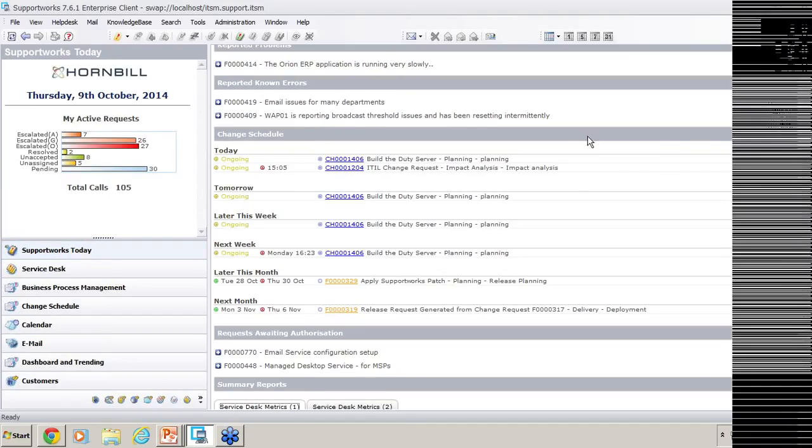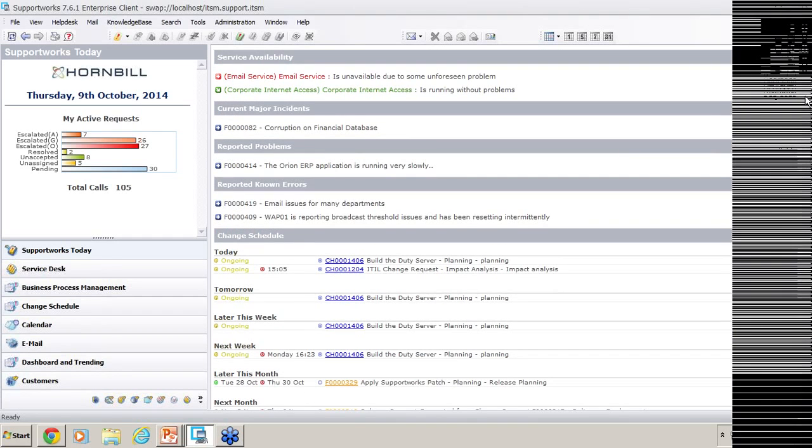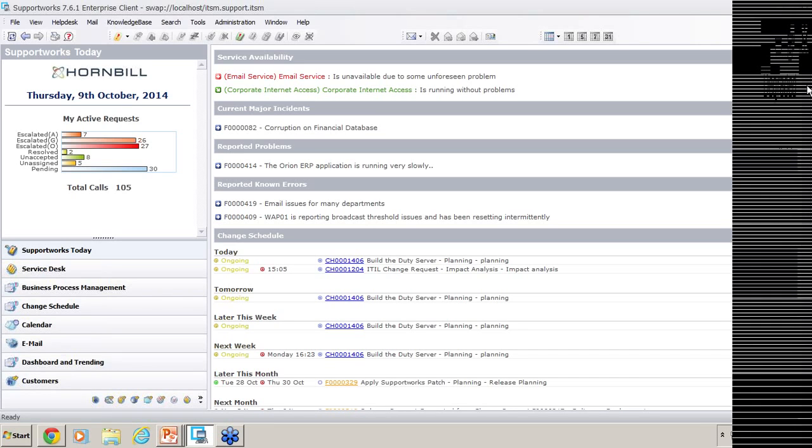One of the first things that happens when you log into Supportworks is you get a landing page, the Supportworks Today page. I know a lot of organizations probably don't really make use of that page, but this is a very basic and quite informative set of metrics that you can publish to your analysts specifically. So we're looking at the operational level here first and foremost.